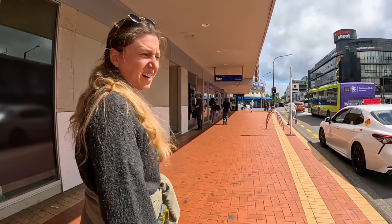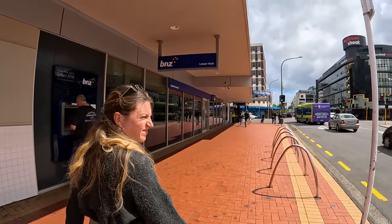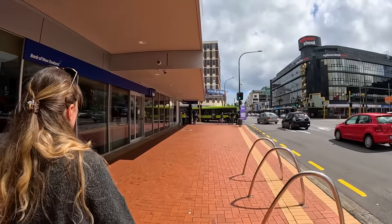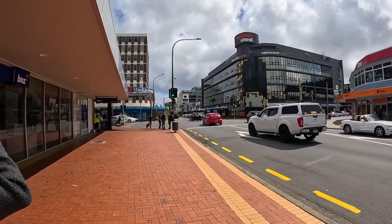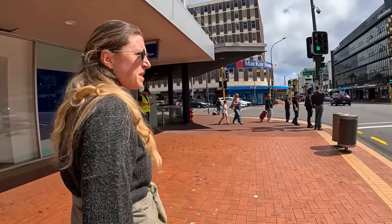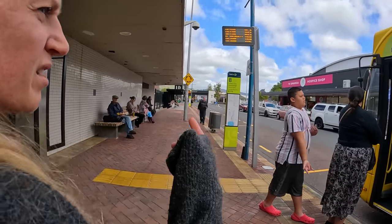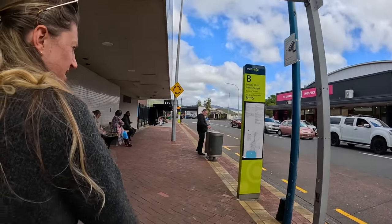I feel like there's more cars than people. A lot of little towns are like that in New Zealand as well. There's mostly cars, you don't see any people. This is the CBD. That's Queens Drive. I guess that's the main street. This must be the main bus station here. You can take a bus to Petone.